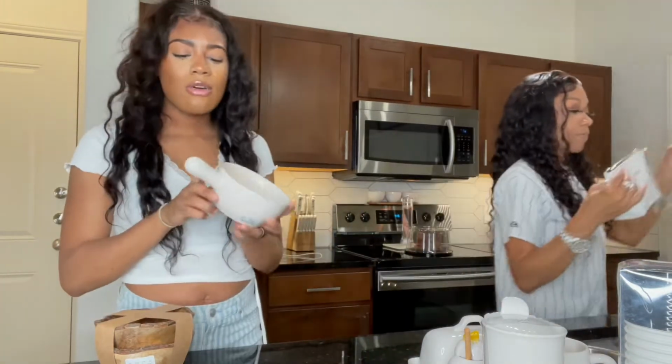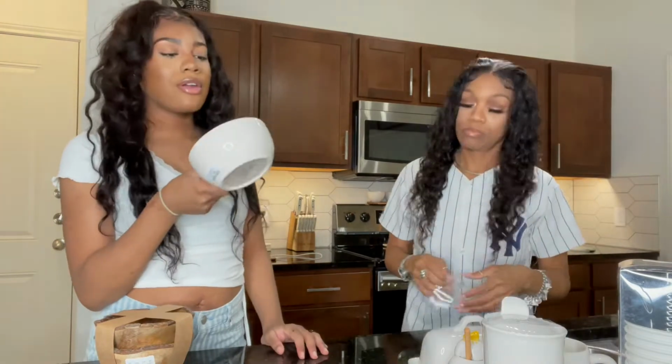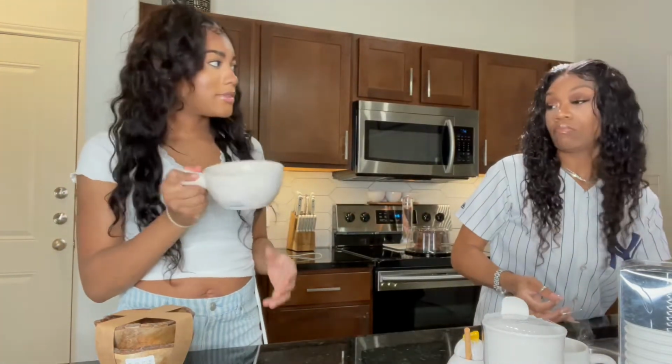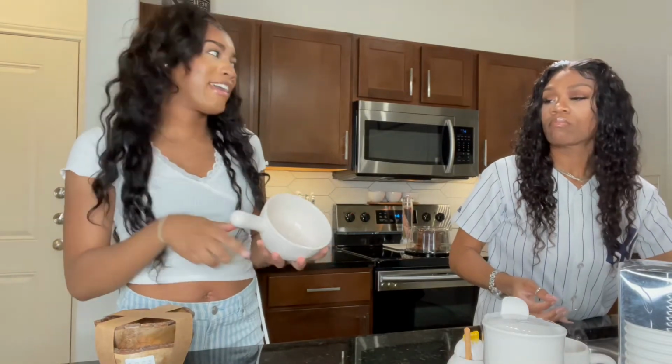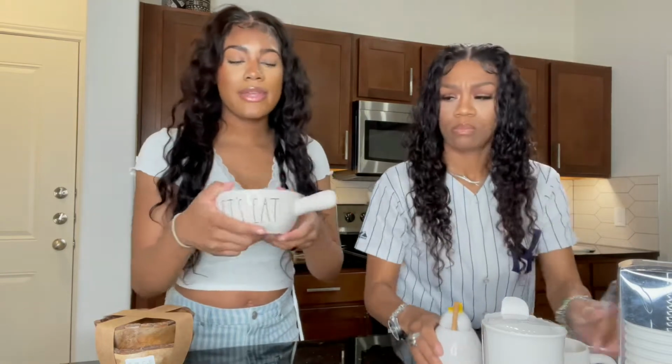The handle looks so weird on video, but when I look at it, it doesn't look as bad as it looks on camera. I think some are longer than the others. Oh, then that's what it is. I like this size.